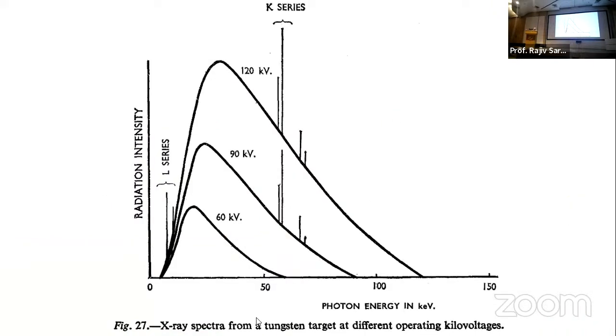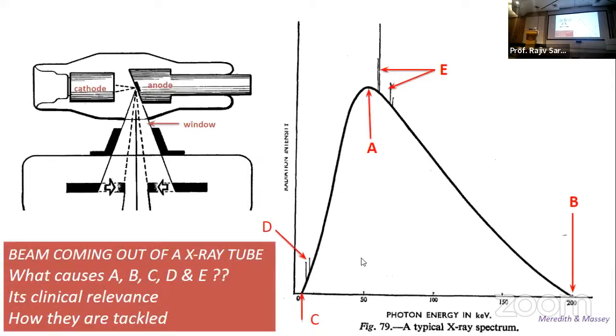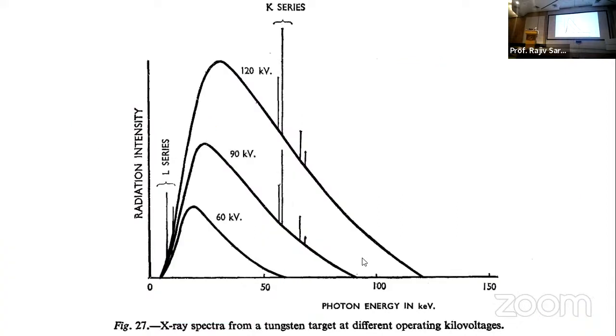So this is the X-ray spectrum from a tungsten target at different operating voltages. Okay, this is 50 kV, 100 kV, a little less than 60 kV, 90 kV, 120 kV. So again you see A, B, C, D, E, what I had described in this A, B, C, D. So when you look at this one, maybe if you are clever enough, you will figure out what is happening. Okay, but it is important for you to know this.